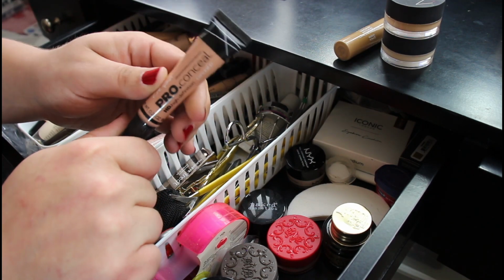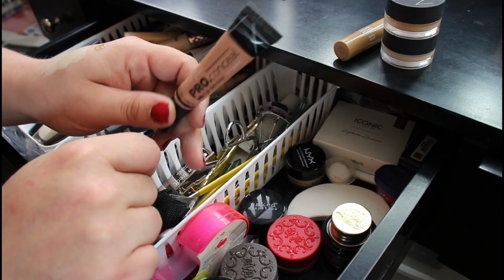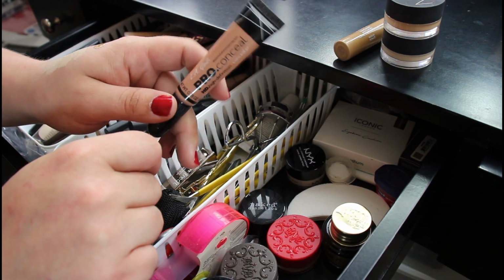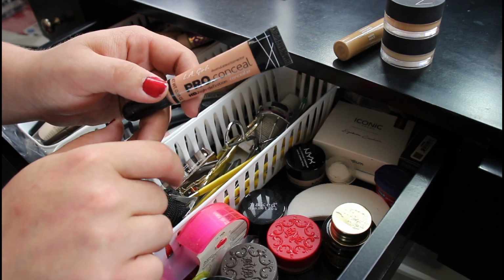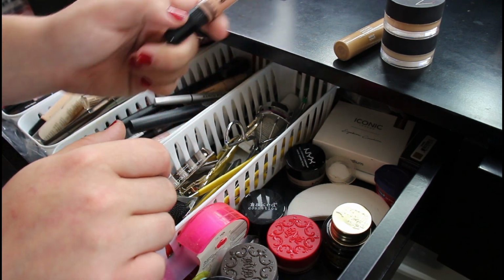It's too dark for me. I usually stay to the light pink ones now because I am a very light skin tone, but I didn't know that when I first got this. It's still probably a good 60 to 80% full, so I'm gonna pass that on.